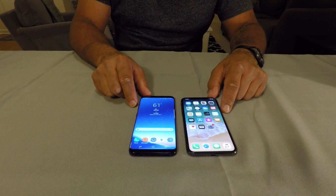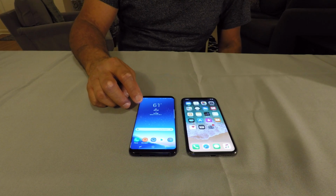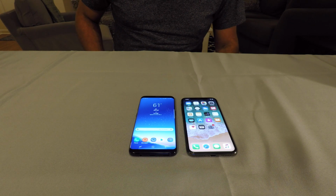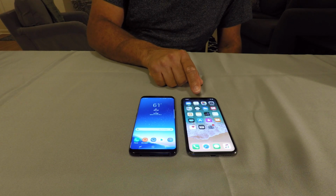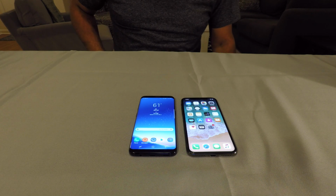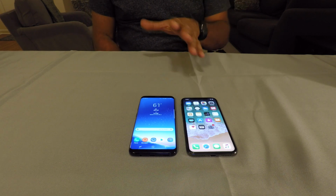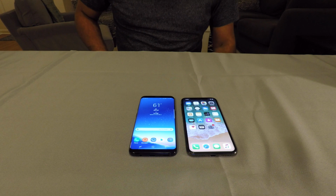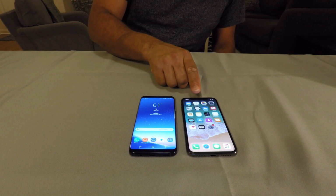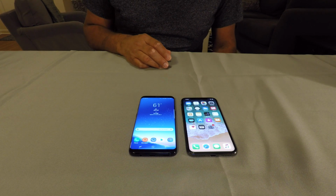So the price points on these are a little bit different. The Galaxy S8s are running on average around $700. The iPhone 10 in the 64 gigabyte model is starting at $1,000. So you're talking a $300 difference. That may weigh in on the decision there. So $700 versus $1,000 starting, and those are both for 64 gigabytes.